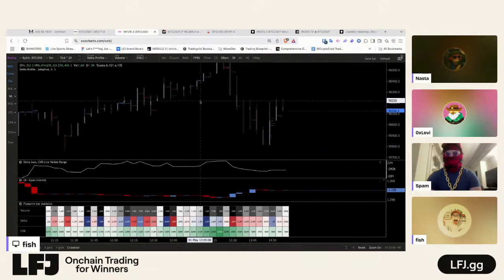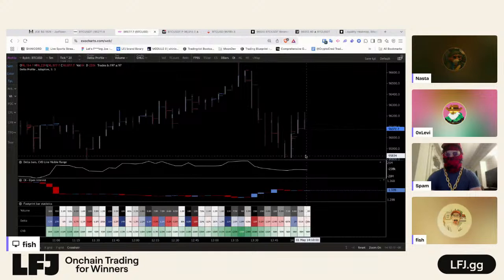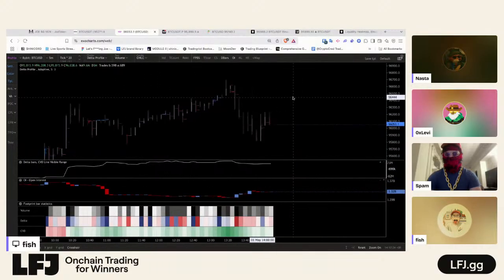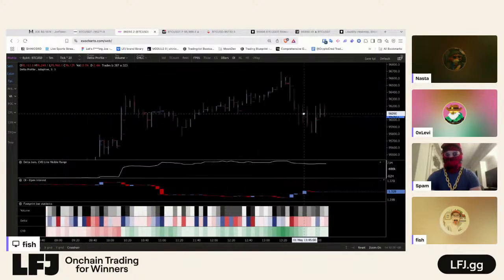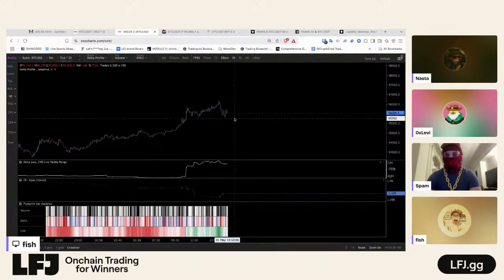Usually you want to see a CVD bearish divergence, so price making a lower high, CVD making a higher high, but that higher high should be from longs opening and not from shorts closing. Because market sells and market buys in the market can come from two sources: shorts closing or longs opening. Right now, you can see that the CVD is going up, but actually the open interest is going down here, guys. So this is actually a short squeeze.